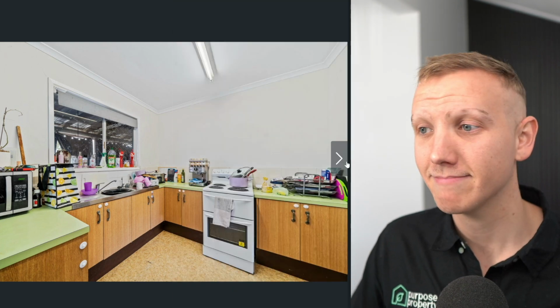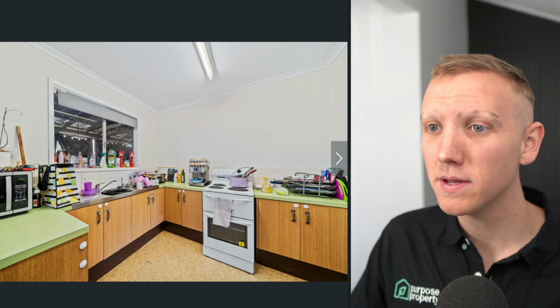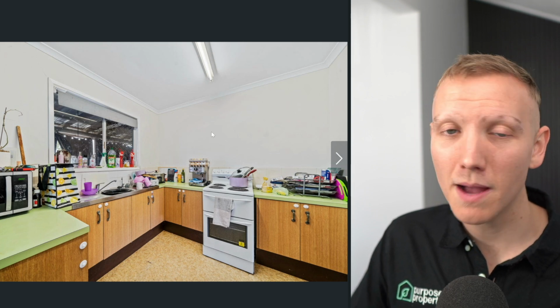You can see the kitchen here is also very basic. Green laminate countertops, timber veneer cupboards, basic electric oven, no vent at the top. There's not much room for upper cupboards here. They could put plenty of upper cupboards or storage space above.